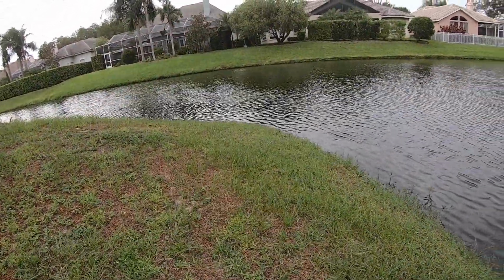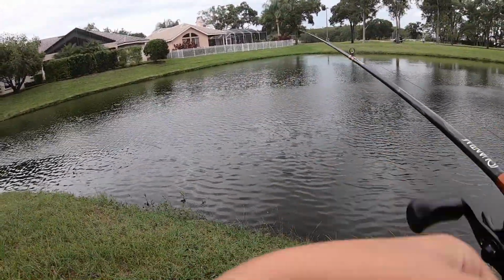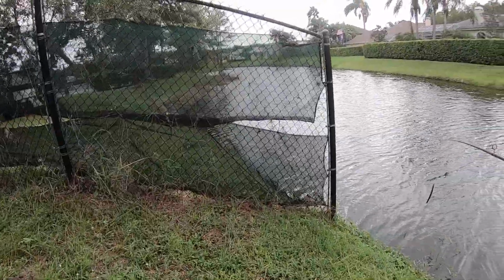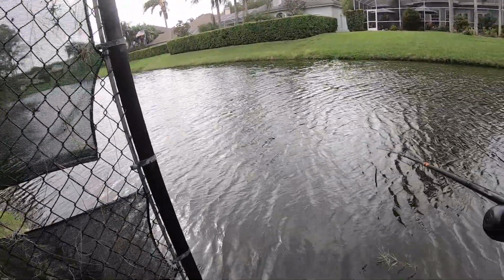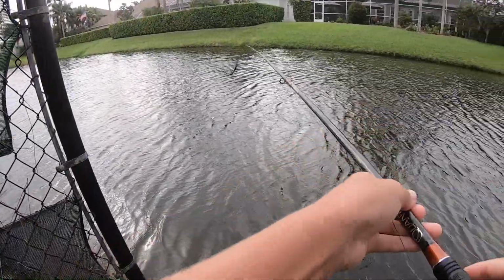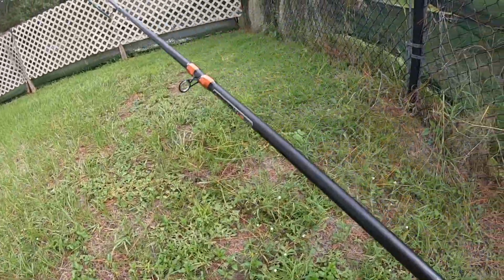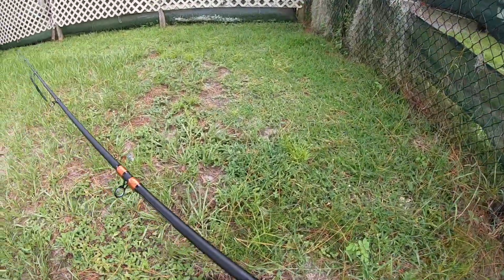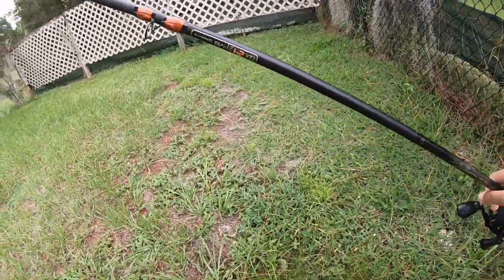I don't know if you guys can hear the sound of the wind. It is just not great. I don't know how I'm gonna get over here, but I'll try. Dude, how am I not gonna fall in the water right now? I might have to go over the fence. Maybe I'll put my rod over and I'll just go.